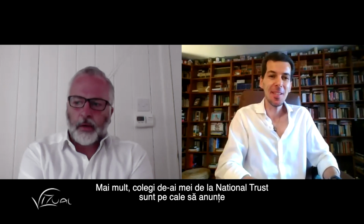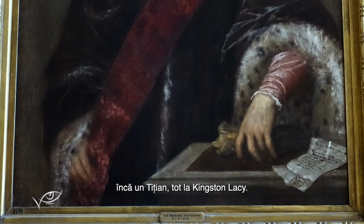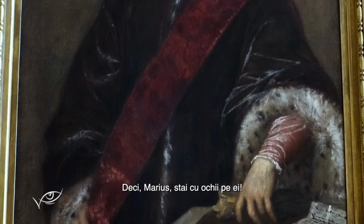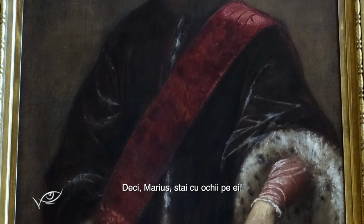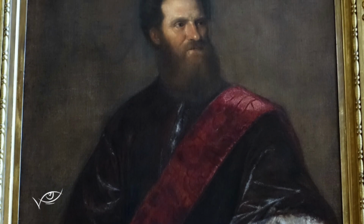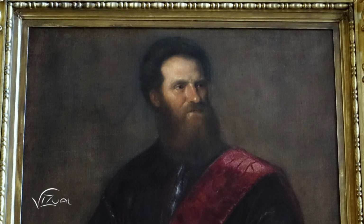And I know colleagues, just before I left the National Trust, were working on a potential, there's several Titians in the National Trust collection. We're very lucky. But there's another picture which is attributed to him, which may actually be a Titian as well. And I know that work is ongoing, so watch this space, Marius.